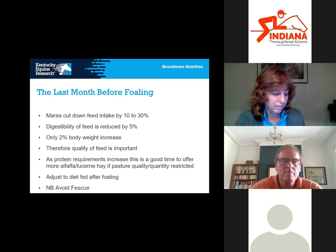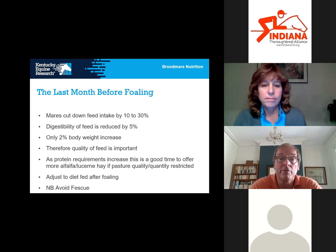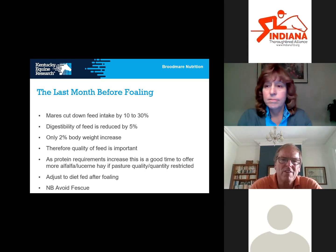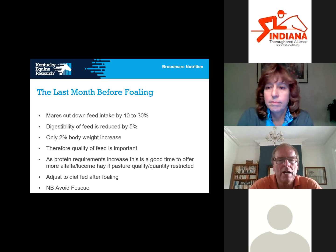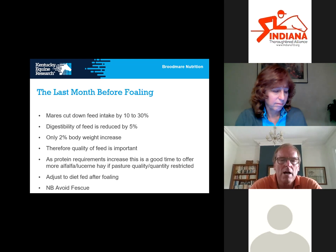So what happens in the last month before foaling? Mares eat less. They've got this big foal inside them that compresses and reduces their intestinal tract capacity, so they eat less, and the digestibility of the feed is reduced. So sometimes you might need to increase the amount of feed that you're feeding at that stage. Also, you're generally going to have a big increase in the amount of concentrate feed after foaling, so this is a good time to acclimatise the mare to the higher levels of concentrate. They don't get a massive increase in body weight because they eat less.